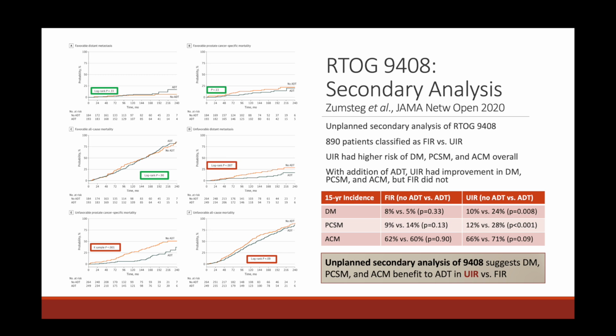For unfavorable intermediate risk, though, the distant metastasis risk dropped from 24% with no ADT down to 10% with ADT. Prostate cancer-specific mortality went from 28% down to 12%, and there was about a 5% improved all-cause mortality as well, 71% versus 66%. And so this unplanned secondary analysis of 9408 suggests that the distant metastasis, prostate cancer-specific mortality, and all-cause mortality benefit is really for unfavorable intermediate rather than favorable intermediate risk patients.